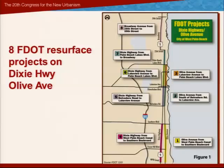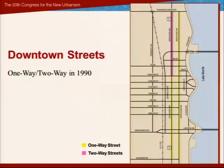It was created in large part by Florida DOT deciding to resurface Dixie Highway and Olive Avenue, as you can see, through the city of West Palm Beach. We are located right about in here, near Dixie and Olive, and between Okeechobee and Lakeview, the streets going east and west. And so DOT had programmed in their budget these 8 projects.